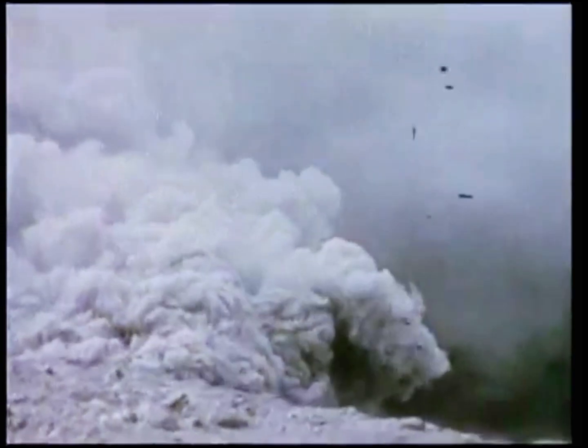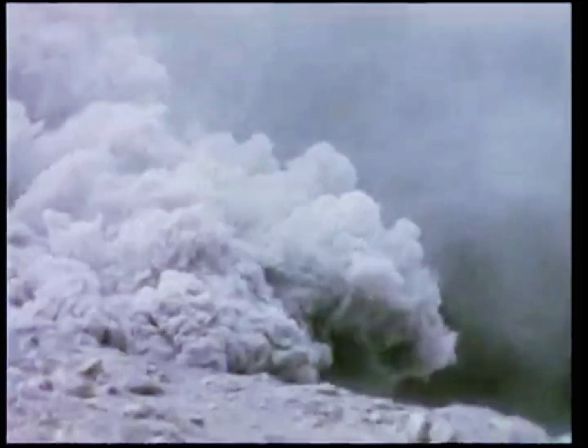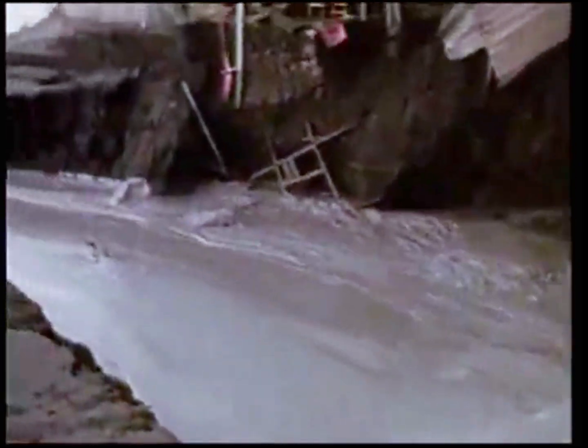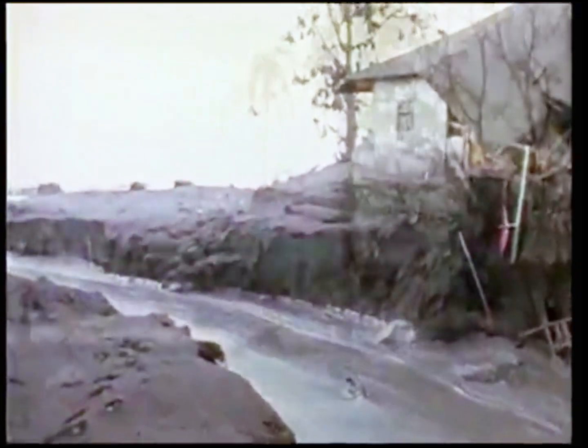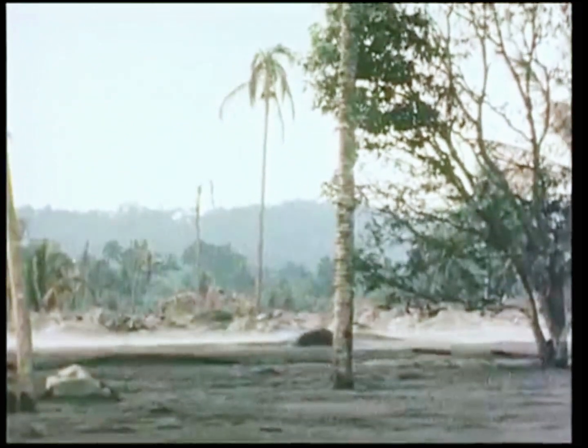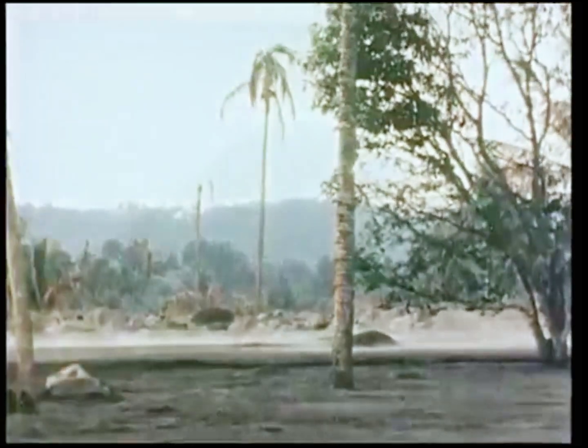It's grey on the outside where it's cooled, but inside are red-hot gas, sand, and exploding rocks. The cloud drops vast quantities of boulders and ash over the surrounding land, but when it rains there's a new danger. Water mixes with ash into a heavy mud flow, covering fields and villages, powerful enough to carry huge boulders along with it.